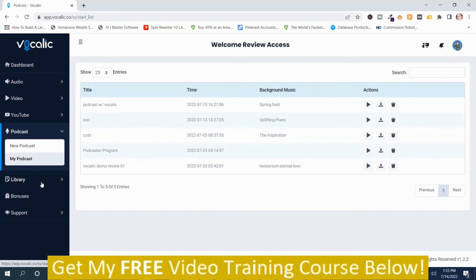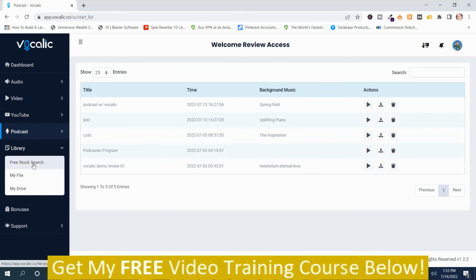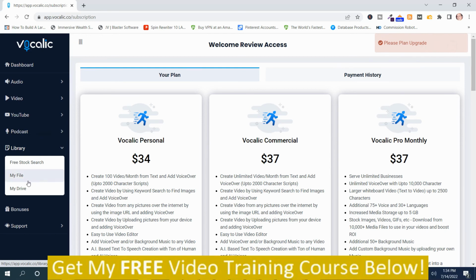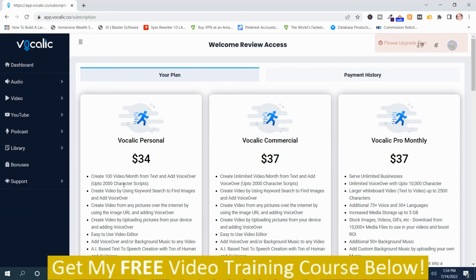And then here's your library, free stock search. You have to upgrade for that. My file, upgrade for that, my drive, upgrade for that. And here's your vendor bonuses. These are not my bonuses, so I just want you to be aware of that. And here's support if you have a problem. And there's the training section again. Then you got some FAQs.